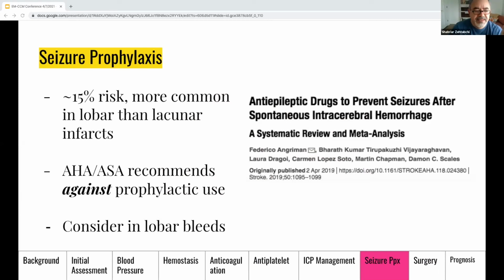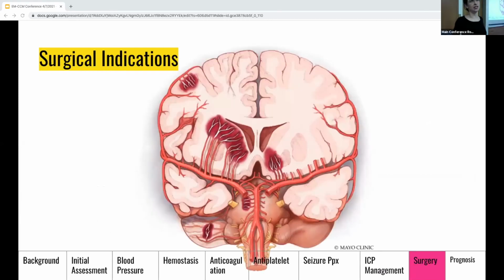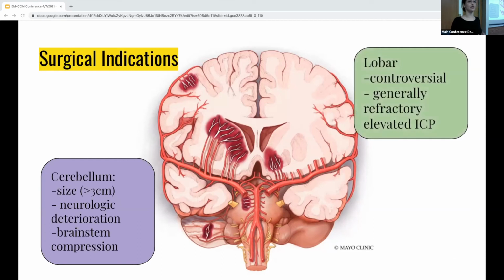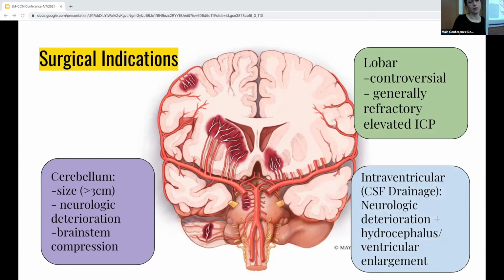Okay, go ahead. So moving on to surgical indications, there's really no hard and fast surgical indication. This is really up to the discretion of your neurosurgeon. Largely, the indications are for cerebellar bleeds, a large bleed, neurologic deterioration, or brainstem compression. It's very controversial whether or not surgery is indicated for a lobar hemorrhage, and it is generally looked at only for refractory elevated ICP. And as we discussed with CSF drainage, if there is neurologic deterioration and signs of obstruction or enlargement, that would be the time to drain the CSF.